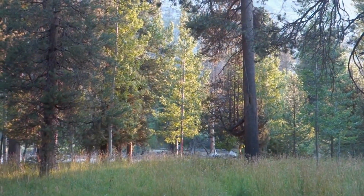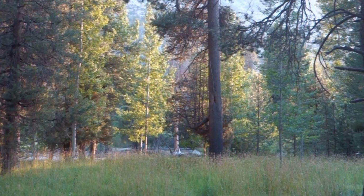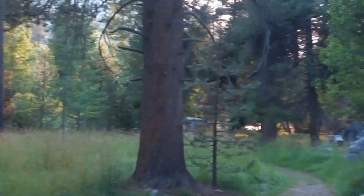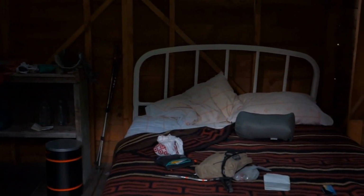This is the view from my porch at Muir Ranch, and the creek is right out there, and you can cross the creek, and there's a warm lake to swim in. That's the cabin next to me, and this is my cabin, and it's a little bit dark, but I think you can see it has what you need: a bed. There's my bear canister, and most essential, a place to plug in a wall charger.